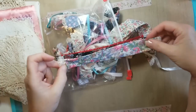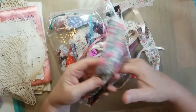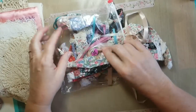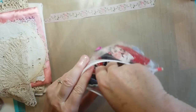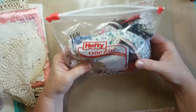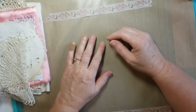Bookmarks, would you say? I don't know. And then little pieces of ribbon in there. So there's a whole bunch of them, all different patterns, all different colors. And I'm pretty sure I could do something with those for $1/4. I can just embellish them as bookmarks and stick them in a journal, I guess. That would be the least creative way to use them.